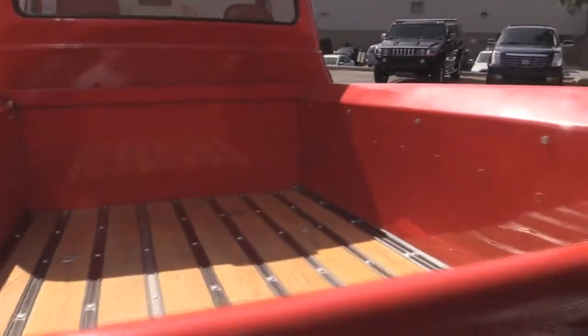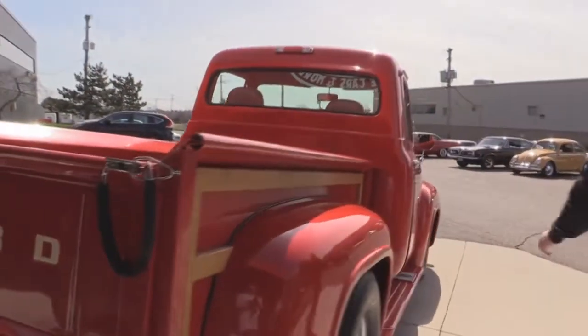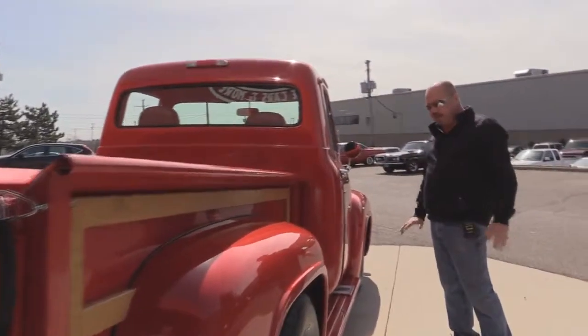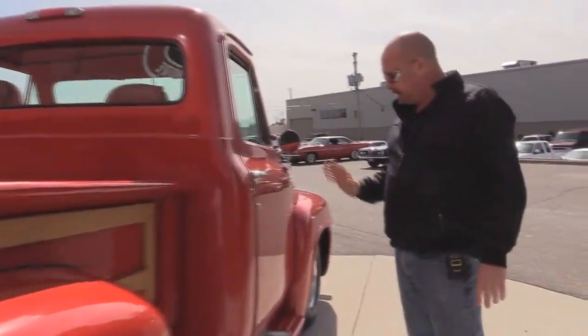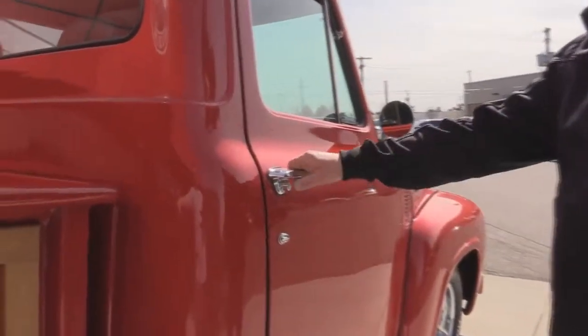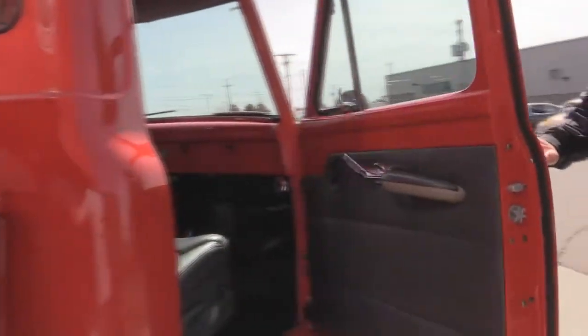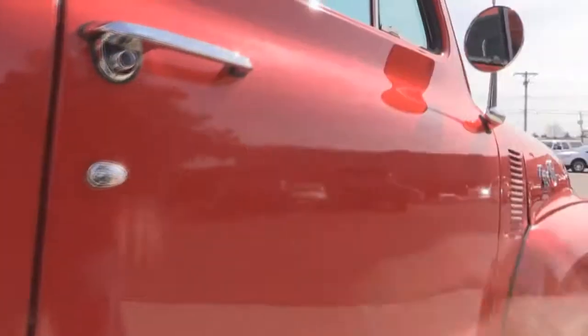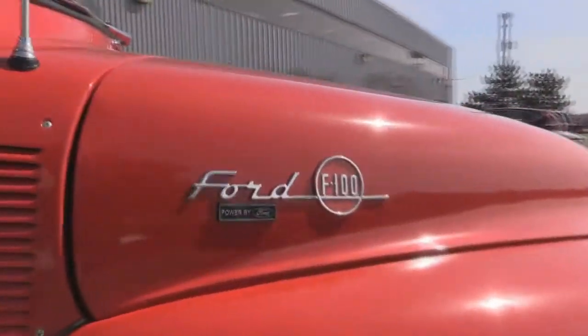She's built to run. Look down the side of it. Look how nice and straight all the bodywork is. And it's good news that this baby's been done for 10 years, because you know the bodywork was done right. I don't see a thing wrong with this besides a couple little touch-ups here and there. Look at that door jamb. She's beautiful.